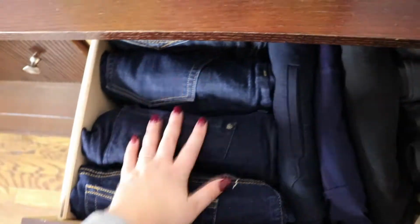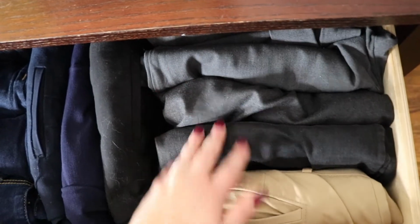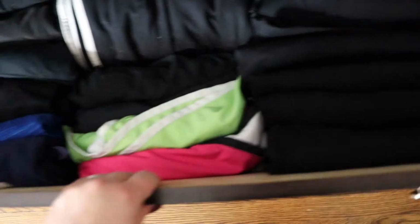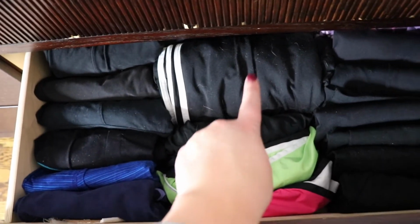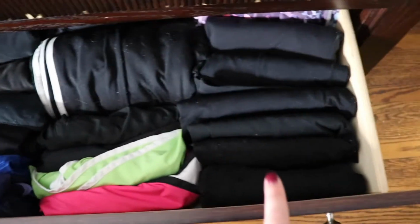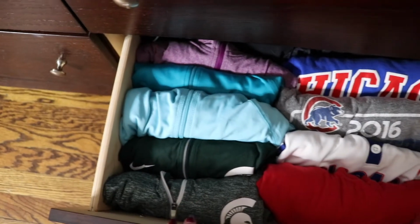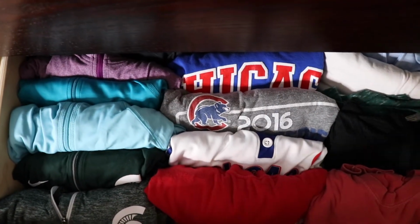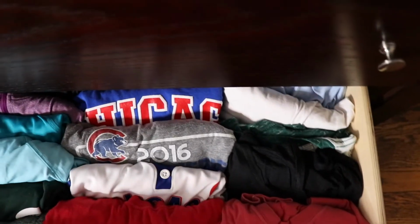Top one, this is my jeans. These had to go sideways. These are some work pants and other gray, black, tan work pants. Workout, now we have capris on this side, shorts and my long sweatpants, and then long leggings on this side. Some fun colors back there. And last but not least, we have quarter zips, some Chicago and Red Wings shirts, and then some Spartan and other long t-shirts.